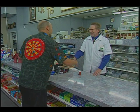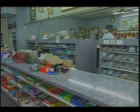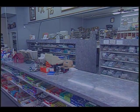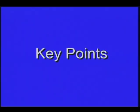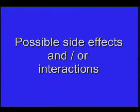It is best to go to one pharmacy to ensure that the pharmacist is familiar with each person's medication history. Key points for discussion during a visit to the pharmacist include: what medication is being prescribed and why? Possible side effects and/or interactions. The medication information sheet, and special instructions.